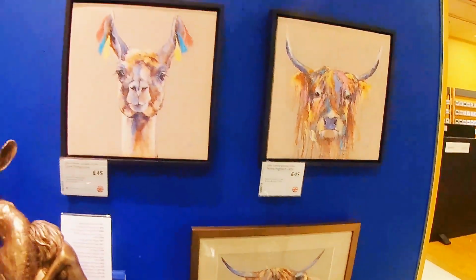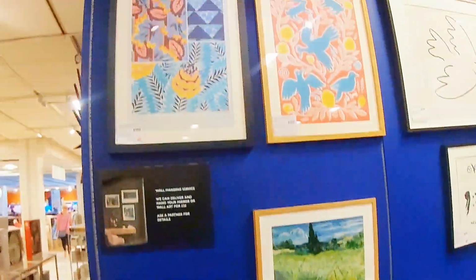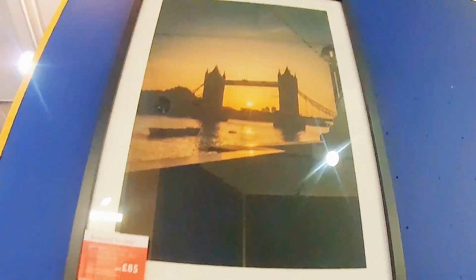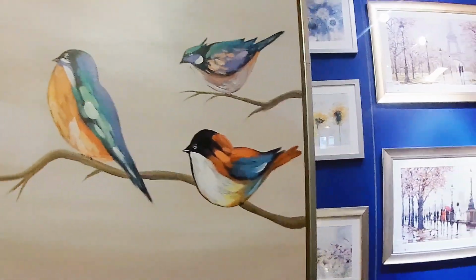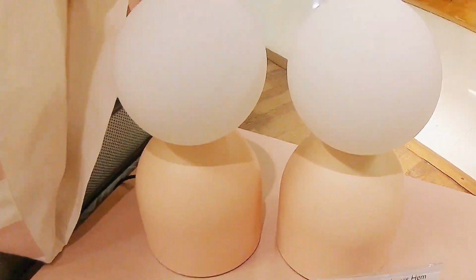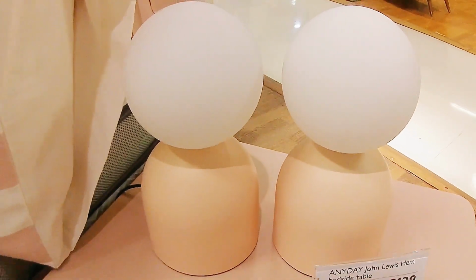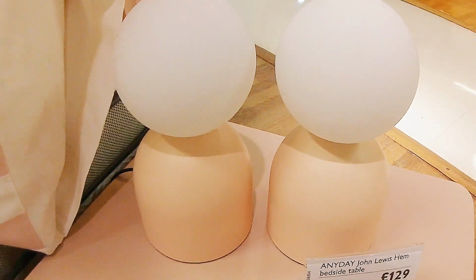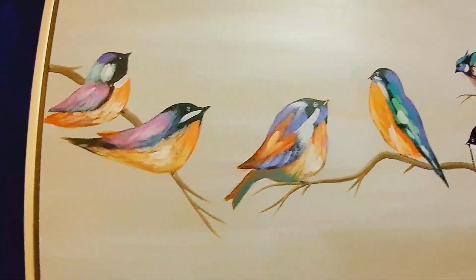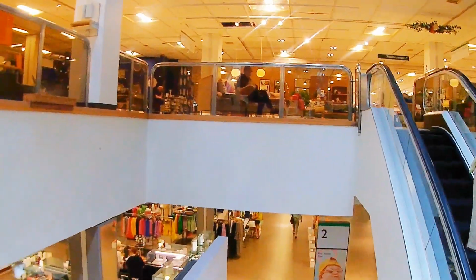Wow, this is just like the picture section, guys. You can just see here. Loving this one up here, guys. London Bridge. How cute are these lampshades? They look so smooth. They remind me of snowballs, actually. It's beautiful. So, going back downstairs, guys.